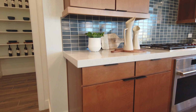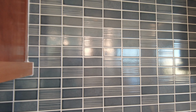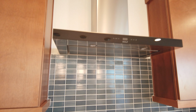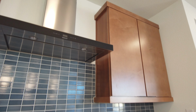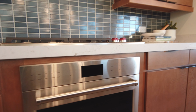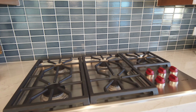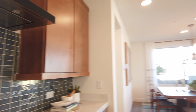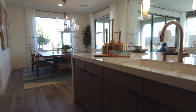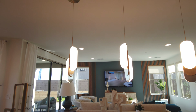So the backsplash is kind of this gray tile. I don't know how big they are. I want to say 2 by 4. Interesting. Pretty. Kind of different color gray. Nice modern looking hood. And there's the other oven underneath the cooktop, which is a 5-burner gas cooktop. The pendant lighting is just really charming.